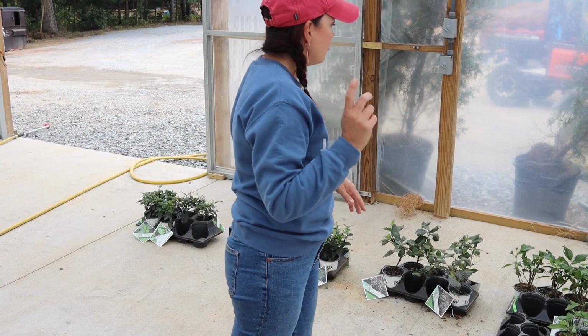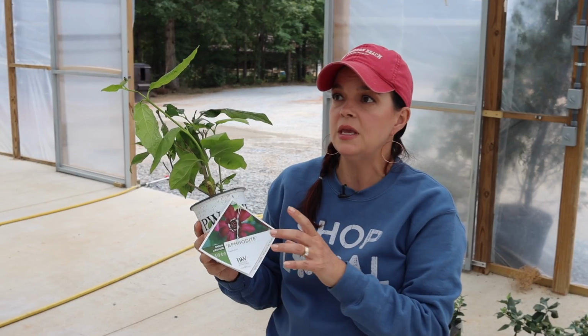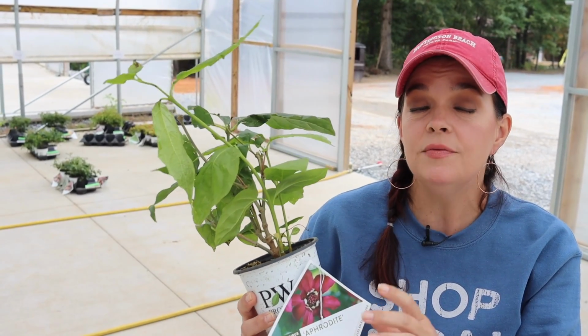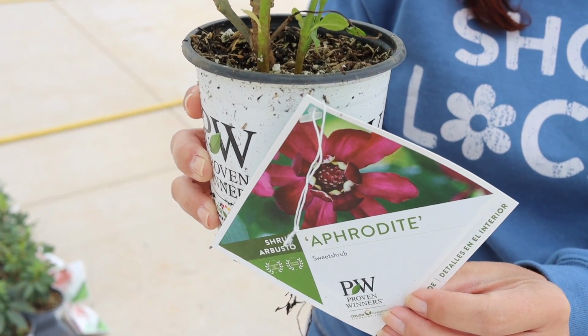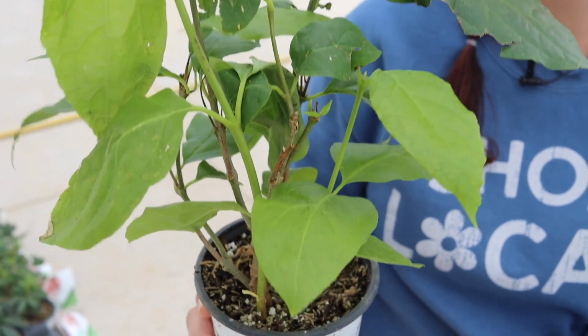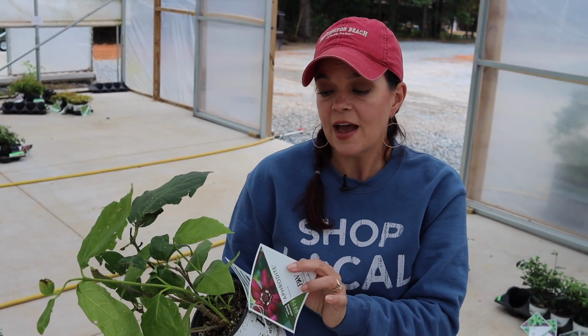And then Aphrodite. Aphrodite is a sweet shrub. Now, we have one of these in the display gardens we did. We had to dig it up because of the signature garden, but we saved it. If you look at those leaves, you can probably guess what size plant this is going to be. It is going to be a nice large presence in your garden, 5 to 10 feet tall and wide. So you're going to have some room for this. Put it maybe in the back of your bed, the back of your garden, or if you want something tall as a specimen in the center and then plant lower things around it, that would be great.